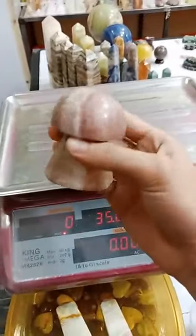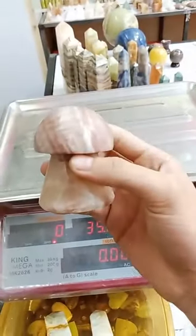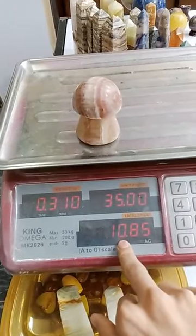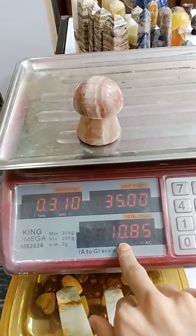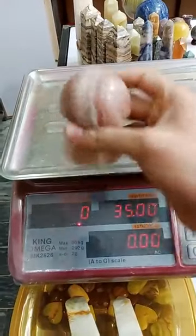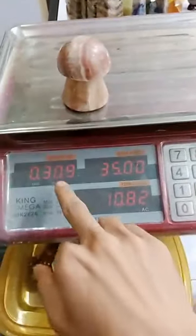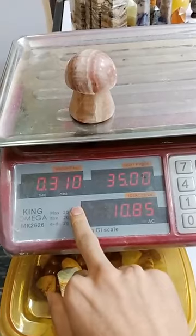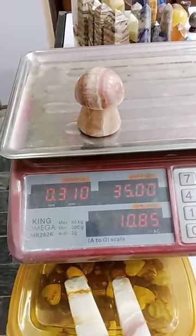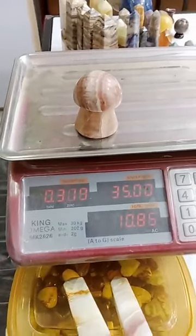This was the first one, so the total price for this one is $10. You have chosen this one. So would you like to claim this one, please? Yeah, now I can see your comments, Catherine.